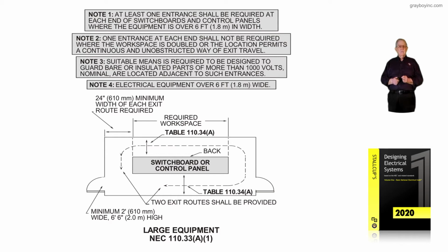Now notice in the illustration, if we have access completely around that equipment, front, sides, and back, then we need a 24-inch way around the sides of that equipment to the back. Then the back would need the same clearances as the front if we could gain access to energized or unenergized components. But if there were no such components, then we would only need 30 inches by the code.